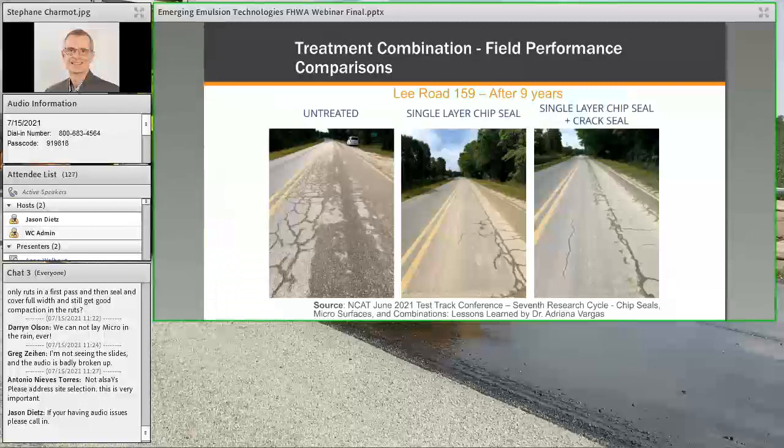Again, I really encourage you to go to their website with their reports, where you have the in-depth technical information and analysis of the performance. But I'd like to use more pictures to express some of the observations that can be made from combination of treatments. Starting with the low volume roads, Lee Road 159, we can see the condition of the roadway 9 years later. It's hard to believe it's already 9 years. It's always very valuable to have a control section. On the left side, you have a section that basically received no treatment. You can see, obviously, it has a lot of cracking. It wasn't maintained, no actions were taken to extend the life of the pavement.